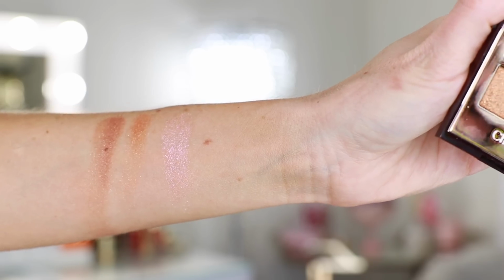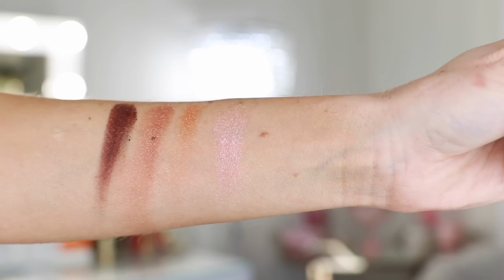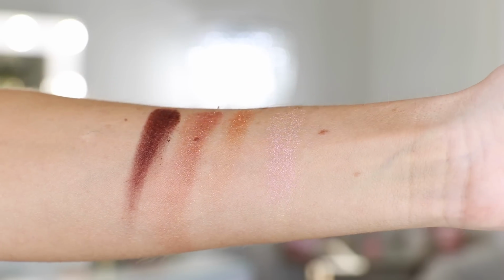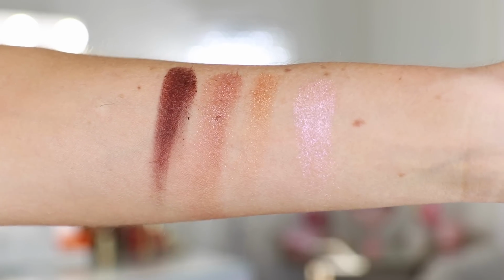You could also use a brush, especially for this deeper purple right here. This is the only one that isn't really a true pop shade. This to me is your depth in the outer crease color. It builds up a lot. This one is really intense. The other shades are perfect for just smearing all over your lid. And even though it's all shimmer, I find this so much easier than this super blue palette.